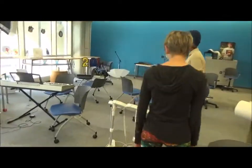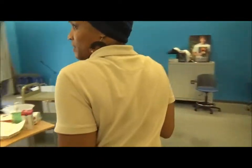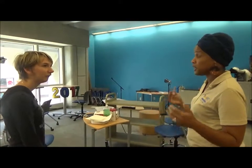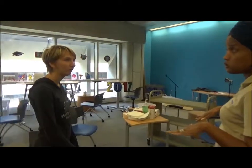So there's plenty of tables and chairs, just for coming here and relaxing and having fun. We tell all of the teens that this is your studio. It's up to you to make the best of it. We're here to make sure that you have all of the resources that you need to have fun when you're out of school, during the summer, during the holiday breaks. We try to make this the cool area.